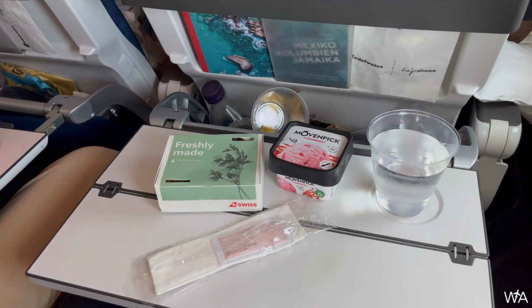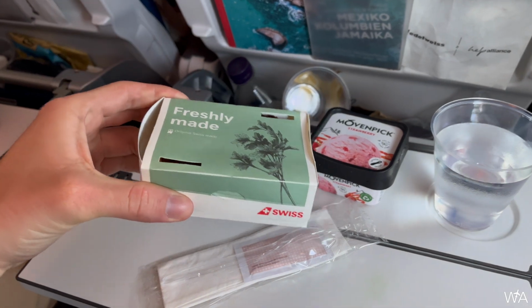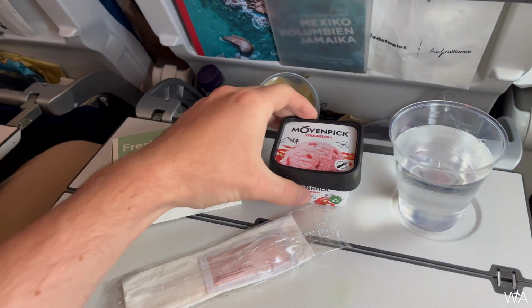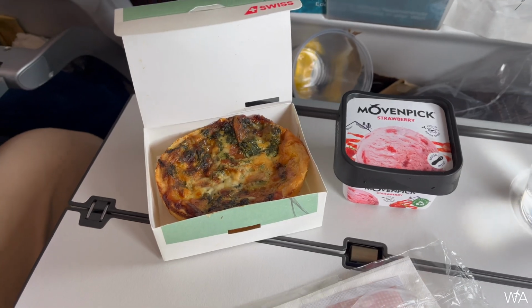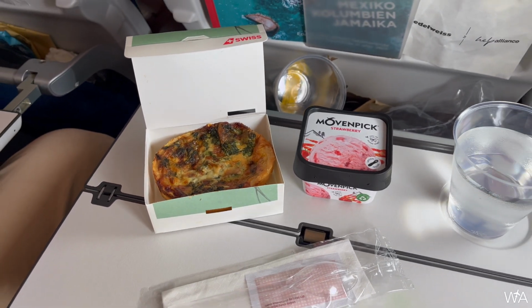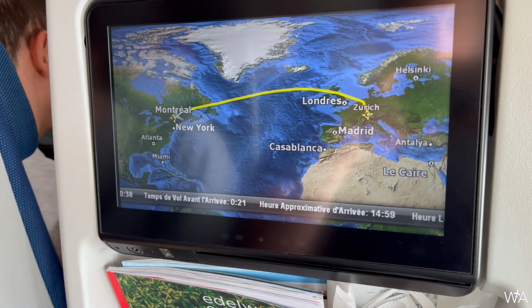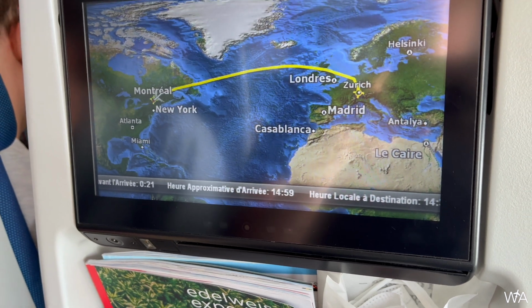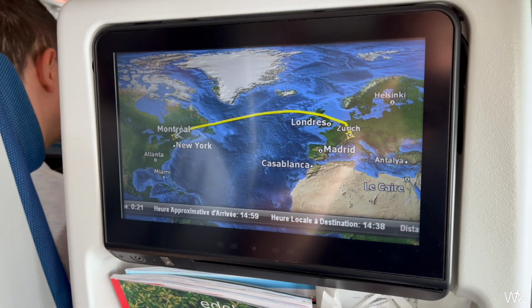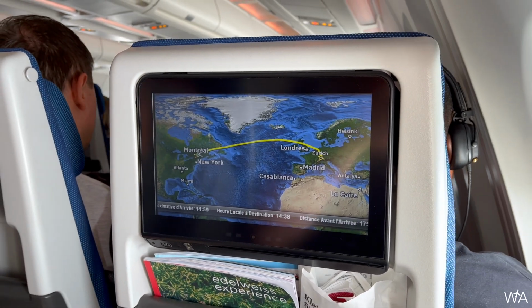With 75 minutes to go before landing, the crew brought through the second food service of the flight, which consisted of a light snack. On offer was a hot quiche and a Mövenpick ice cream, provided with another beverage. The quiche was tasty, as was the ice cream unsurprisingly. On the whole, I've been really impressed by the food offered on this flight, especially given that Edelweiss is supposedly marketed as a leisure, low-cost version of Swiss International Airlines.